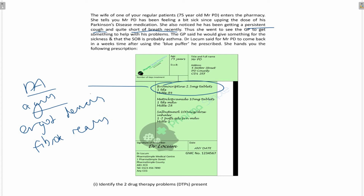And these can include causing pulmonary and pleural fibrosis. So, scarring and build-up of connective lung tissue. This may actually explain some of the symptoms, like the persistent cough and shortness of breath being experienced by Mr. PD, and it should be flagged up to the prescriber just to double check that it's definitely not this that's occurred, because if this is the cause, the side effects are often reversible if it's stopped quickly.